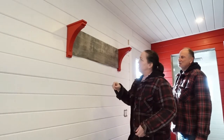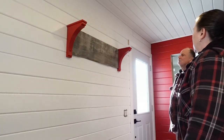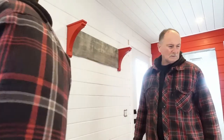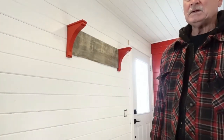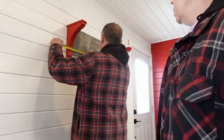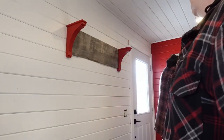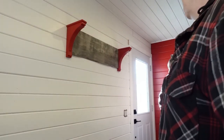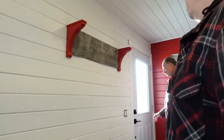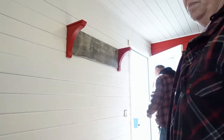We don't have the glue for these yet, but so now we gotta cut the shelf. Yeah. Now I'm just gonna double check this measurement again. 44. Okay. It's centered on that back. And then when I do the paint on the ends of the trim, I'll touch up the cut end of the 44. Yeah.